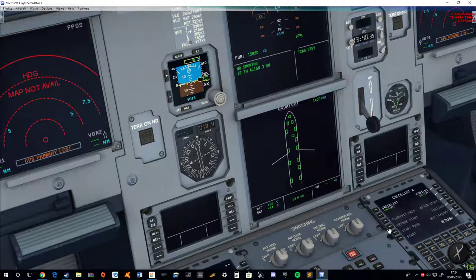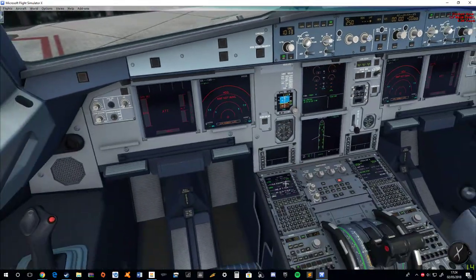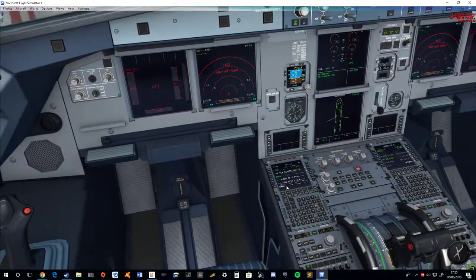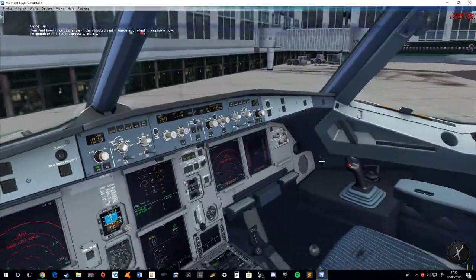Before start checklist. Windows and doors. Closed and locked. APU. Set on. APU bleed.